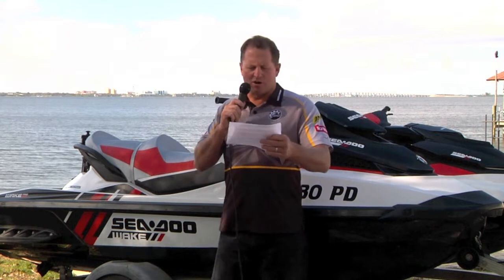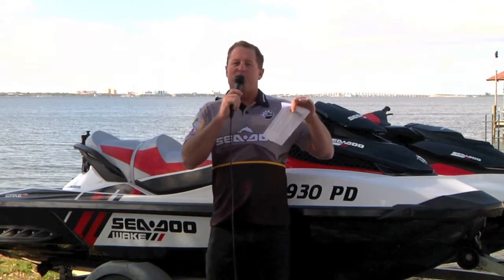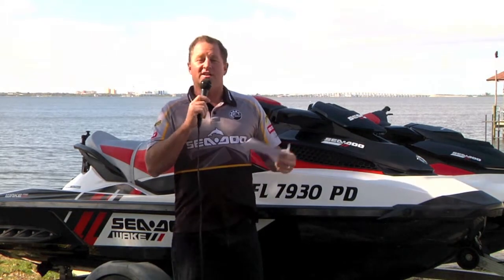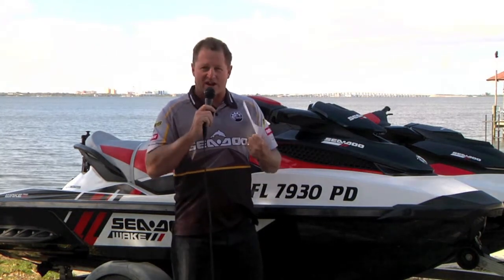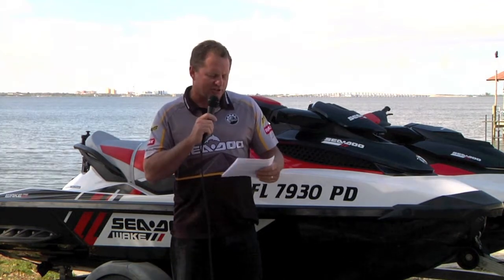Now, obviously, you already have the retractable ski pylon on your GTI. That's a great addition. It literally raises the tow point up, so you're being pulled up out of the water and not down towards the water. Plus, it also offers great grab handles for your observer that's sitting backwards. So that's a great addition.